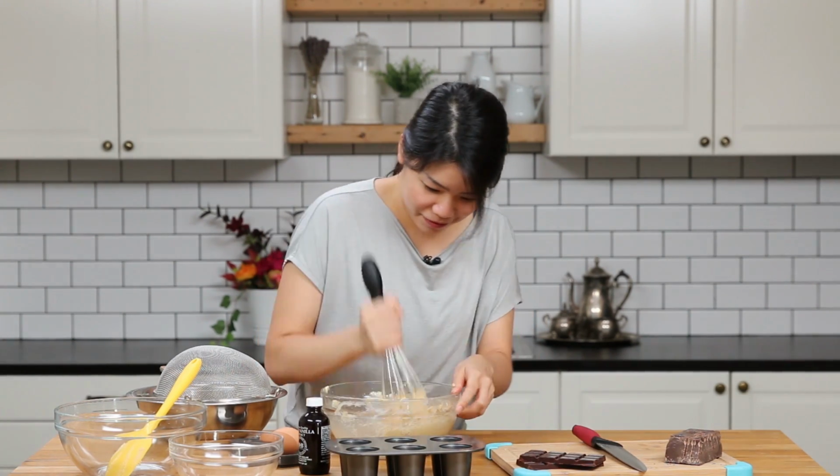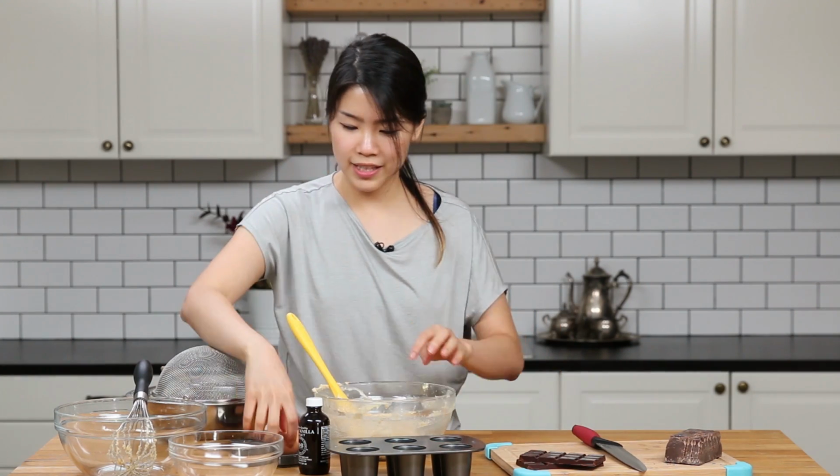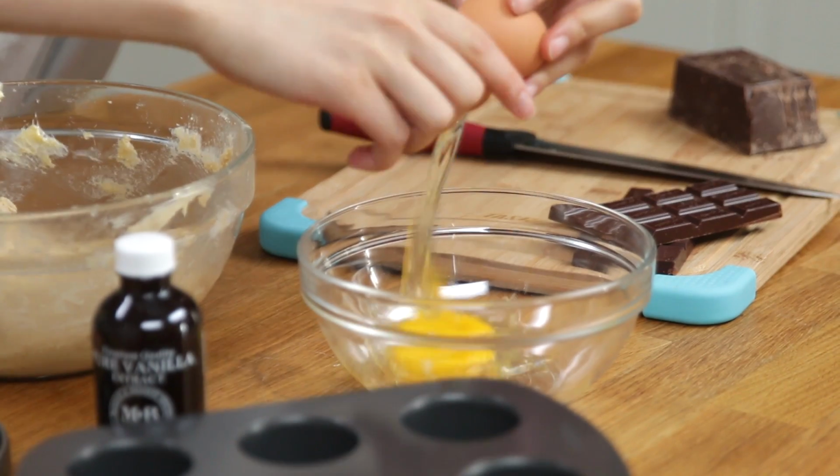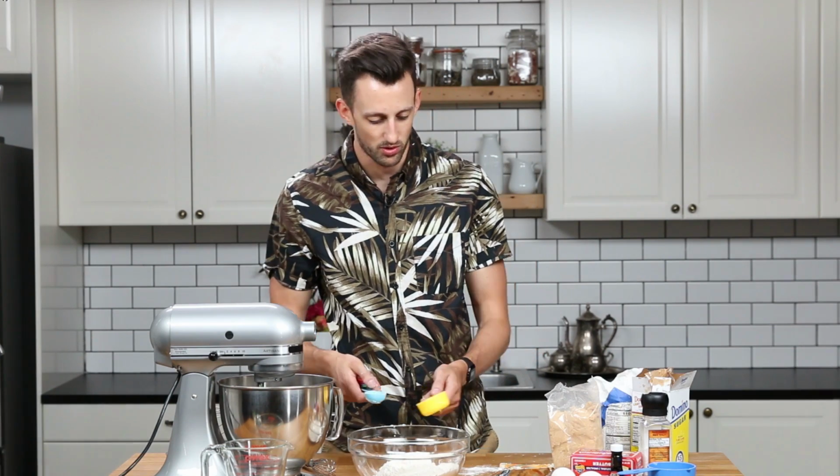Okay, it's looking a little bit fluffier. That's a good sign. I think that that's well incorporated. Now that the butter and sugar is done, we're gonna add in the eggs. I'm gonna take that out. Boom, 2 eggs. Cup number 2. Oh boy. All right, so that's 2 1/4.